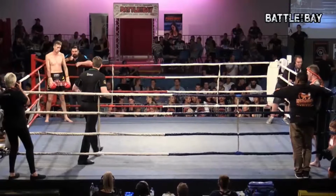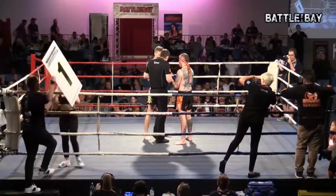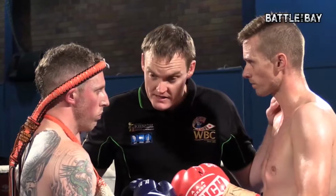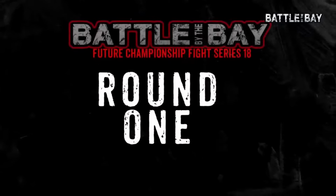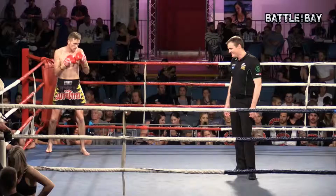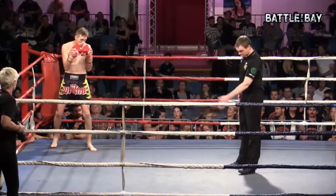Both boys straight in, just receiving their final instruction from Mark. Getting to the pointy end soon, ladies and gents. Ben in the red corner, just dancing around, ready. Judd in the blue, coming in the southpaw stance. Boys touch gloves.